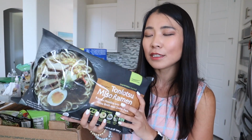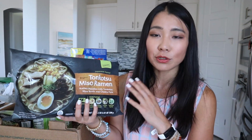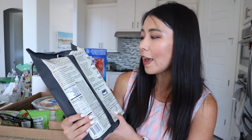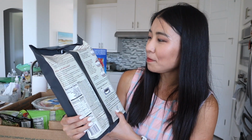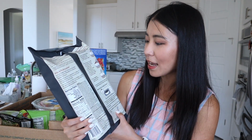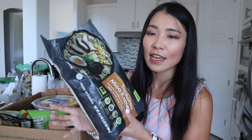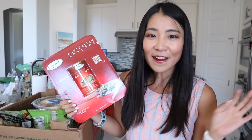If you look at this item, it does contain quite a bit of fat and sodium, so you maybe need to be careful if you have certain medical conditions where you need to watch your sodium intake. I do want to caution you to check the nutrition facts before you purchase this item. It seems pretty easy. You just put the broth into a pot, boil it, add ramen, add vegetable and topping, or you can just microwave it as it is and eat it as lunch at work. So very excited.